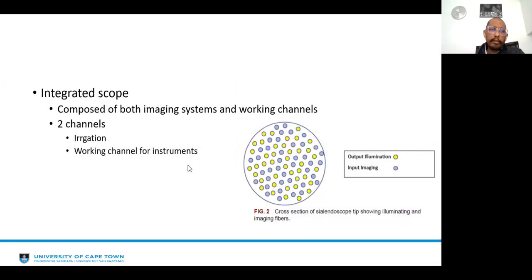The integrated scope, or the all-in-one scope, is composed of both the imaging systems and the working channels. In a cross-section of the scope, you can see the output illumination is intertwined with the input imaging fibers in the silica glass there.